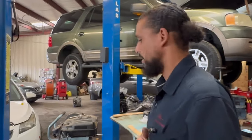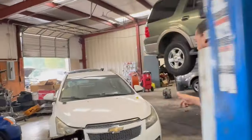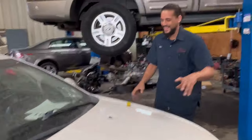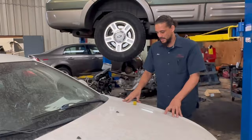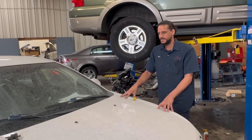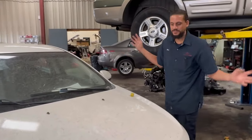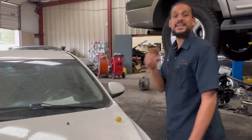What else is going on? Over here is one of my wife's for sale cars. Yay! I've already pulled the engine out. I bought a lot size of wrecked cars, and it needed an engine pretty much. So I bought this car specifically to put an engine in.